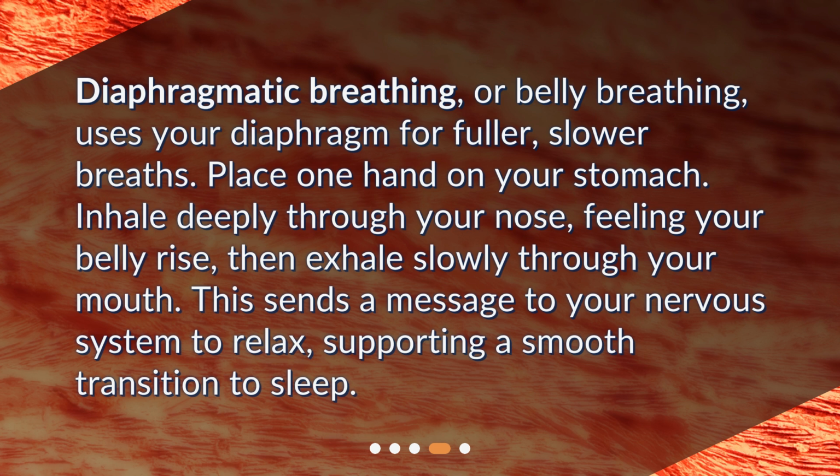Place one hand on your stomach. Inhale deeply through your nose, feeling your belly rise. Then exhale slowly through your mouth. This sends a message to your nervous system to relax, supporting a smooth transition to sleep.